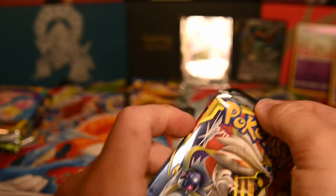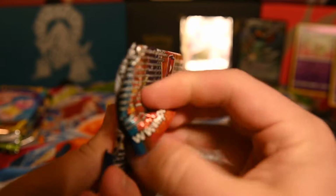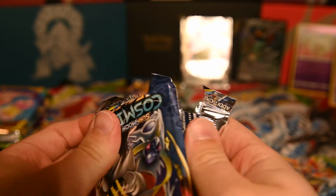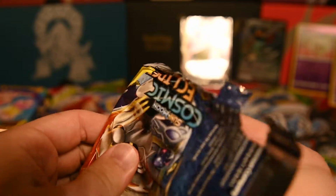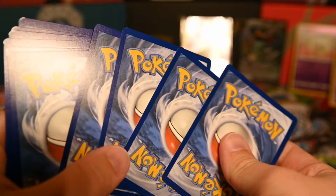And Cosmic Eclipse. Which, if you know this set, then you know what I'm really looking for is any of the tag team cards. Which, you know, we got one of the trainer tag teams, but what we're really looking for is any of the other ones. Are these? Yeah, okay, I have these upside down.